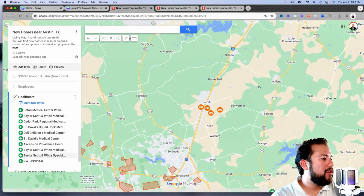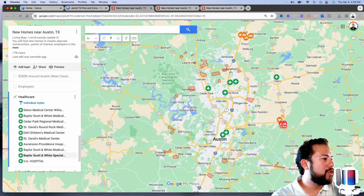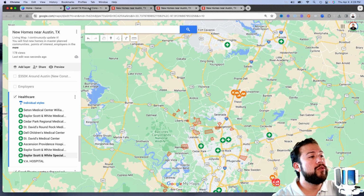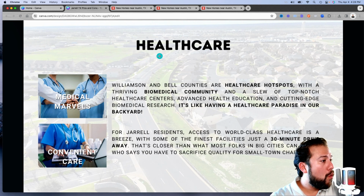Let's see here now. But then you can kind of see here what we have here in the south, where Georgetown was. This is Cedar Park, Round Rock. So this is Williamson County, right? And then here, these are the two that are just almost pretty much downtown. So very good location when it comes to healthcare. If you're elderly or that's your profession, you will have work here.